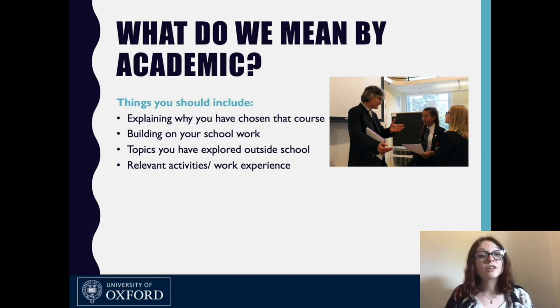For degrees like medicine, for example, work experience is more important, but work experience can apply to a variety of different degrees depending on that experience, and that is a great thing to put in. By relevant activities, I could mean having done some outreach provision or have gone to a lecture at a university. That is another great way of proving your interest and adding kind of academic content to your personal statement.